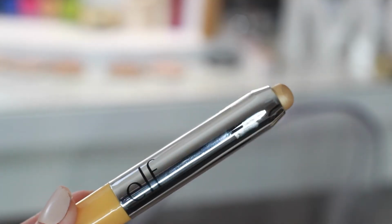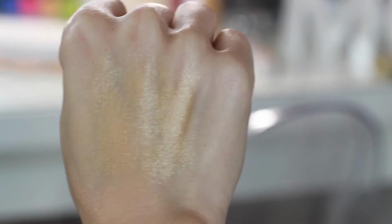It's so cute. Another thing I picked up from E.L.F is the Targeted Natural Glow Stick. This is in the shade Champagne Glow. It's more of a cream highlighter. I haven't tried these out yet, so I don't have too much of an opinion on it. They feel really nice and creamy. They look very pretty. I'm not exactly sure how they'll look on the skin or if they'll wear nicely with your other makeup, but they're very pretty.